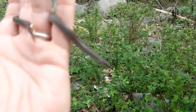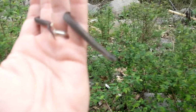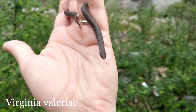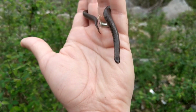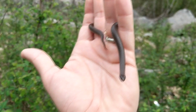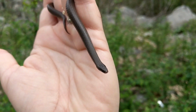But these, I forget the taxonomic name on these, but I'll look it up and try to put it in the video. But this is the close relative of the rough earth snake. The only difference is the rough earth snake has keeled scales and is slightly rougher. But these are little guys. They are kind of fossorial.